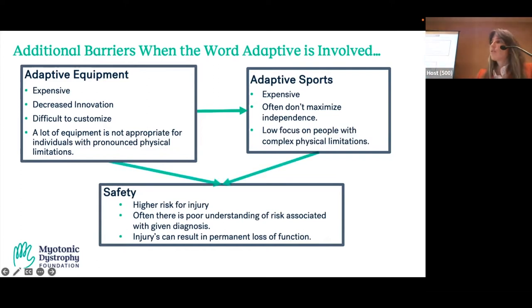And then whenever we're engaging with something, especially in sports, we have to think about safety. And that's one of the things when you go out to your community and interact with adaptive sports: think about safety, think about the tasks you're engaging in, think about the understanding of the people that are there and participating. Because when you're engaging in these activities, there's no other way to say it. There's a higher risk for injury. And if there's a poor understanding of a diagnosis, or of the equipment, or of the environment, that can even make that risk higher, right? And we don't want an injury to result in a permanent loss of function.